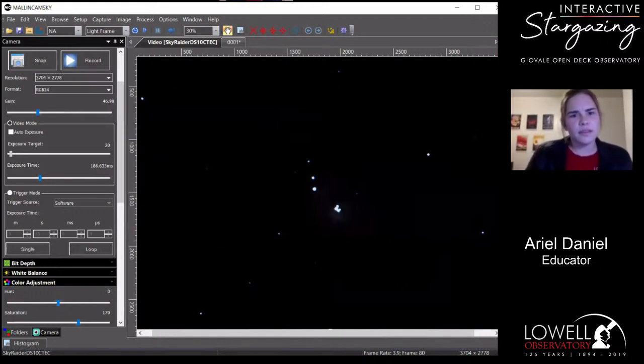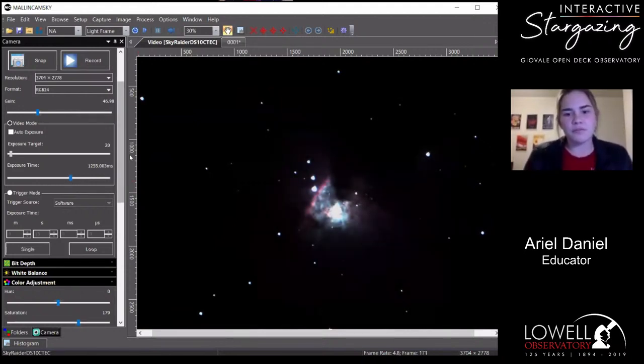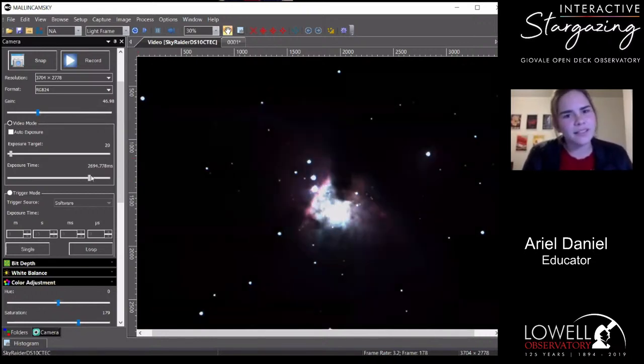It's easily visible when you're looking at the Orion Nebula through a telescope, but we get a really nice view as well with a longer exposure through our Mallincam software. So when we up the exposure a little more, we see that red gas and what looks like a darker cloud, that's a dark nebula. That cloud in the front is just more gas that's helping form those baby stars. So it'll look like the nebula is kind of being backlit almost.